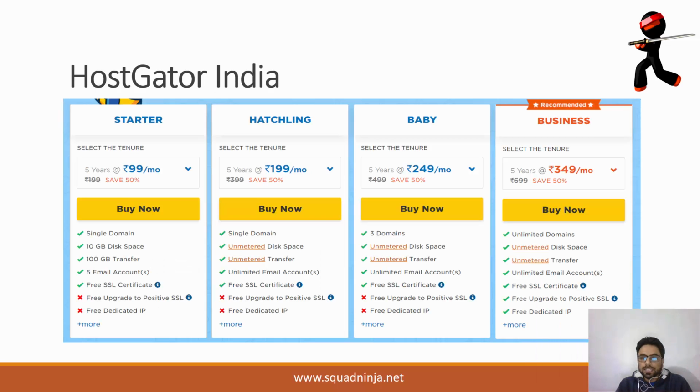Next type of hosting is HostGator. HostGator is also a highly recommended type of hosting, and they are offering two plans, which are HostGator India and HostGator for international. HostGator India is hostgator.in and hostgator.com is for the whole world. So it is very cheap. I would say it is the cheapest kind of hosting, but they are also very good in terms of speed and other things.